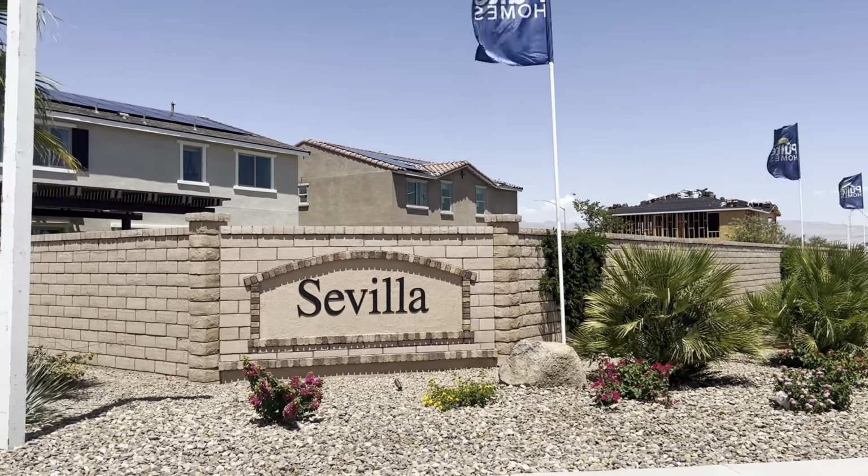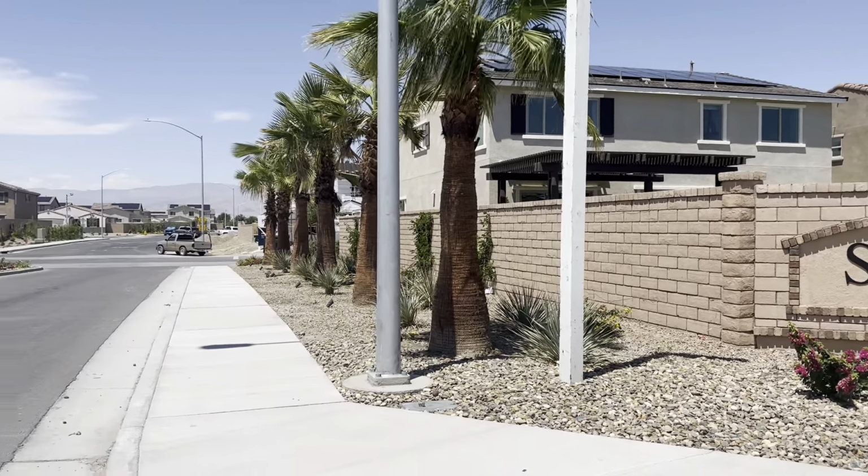This again is in Coachella. It's a super great location. Everything is within 5 minutes away. You've got shopping. It's a really great spot. And I'm gonna tell you about some of their models. So right now we are in a Pathmaker model. And this is about, let's see here, I've got my paperwork. This is about 2404 square feet. And it can range from 4 to 6 bedrooms, 2.5 to 3 bathrooms, and of course all have 2-car garages.